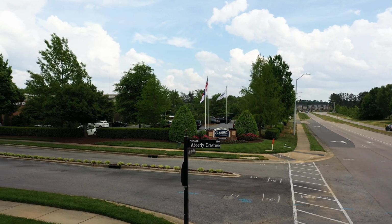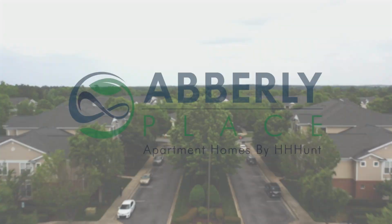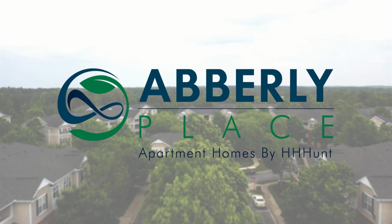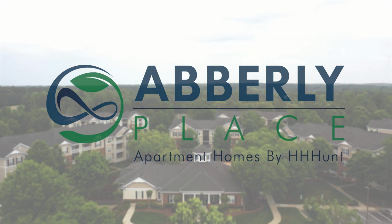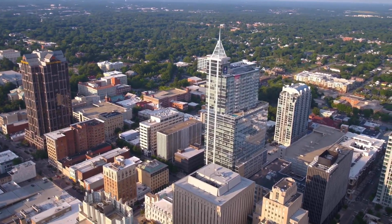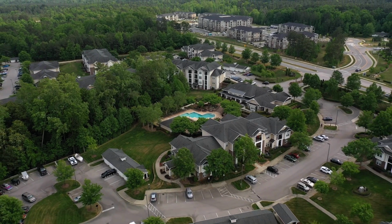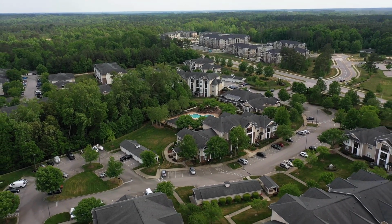Are you looking for a luxury apartment community in Garner, North Carolina? Welcome to Abberly Place by HHHunt. A place like no other in town, our apartments offer you an incomparable lifestyle in an unbeatable location close to Raleigh, North Carolina. It is so convenient and is located next to major highways such as I-40 and US 70.